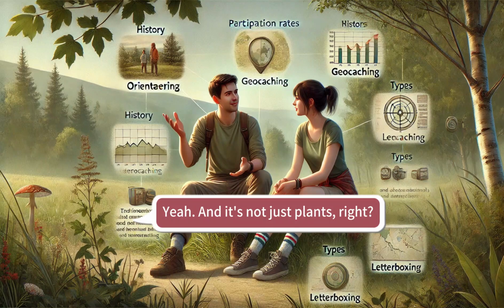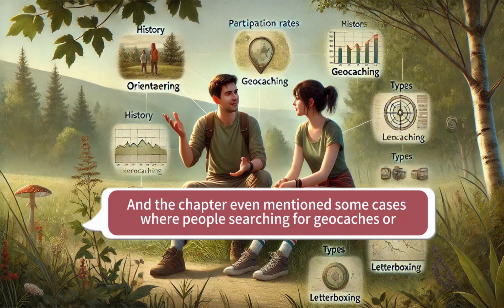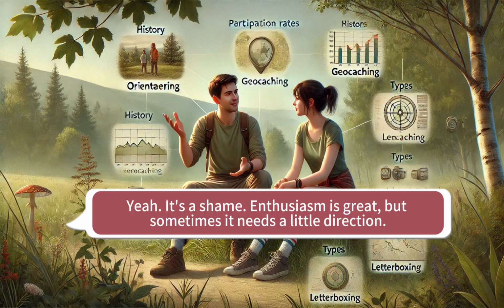And it's not just plants, right? No, wildlife can be disturbed too, especially ground nesting birds. And the chapter even mentions some cases where people searching for geocaches or letterboxes accidentally damaged historical structures. Oh, no. That's awful. Yeah, it's a shame. Enthusiasm is great, but sometimes it needs a little direction.